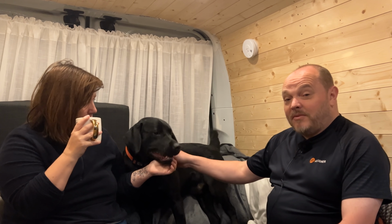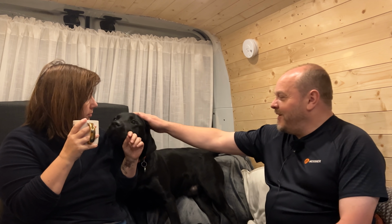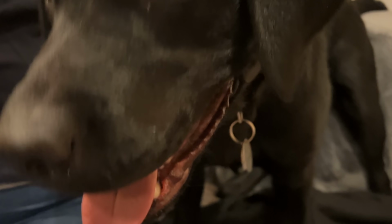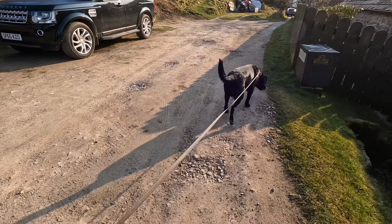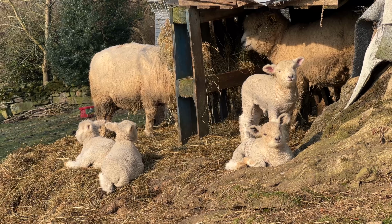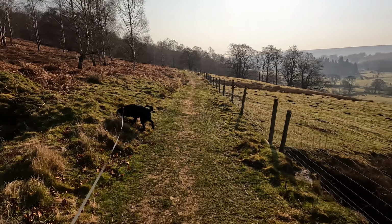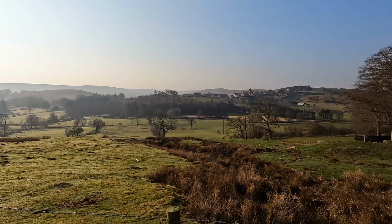It's hard to chill out with this little sod trying to lick your hands at 5 o'clock in the morning. He doesn't like the camera being shoved in his face though, do you? You need to get used to that, Reg. I'm not overly keen on having it shoved in my face either, to be fair. They look like they've only just been born. Very cute. He likes it, and oh look. A lovely place.